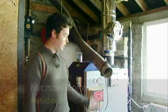So what we have here is a 20 kilowatt wood pellet burner. It runs on wood pellets from Balcas, which is down in Fermanagh, so wood chips that actually come from forests. It's the byproduct of forestry and timber operations around Northern Ireland.